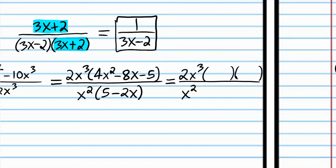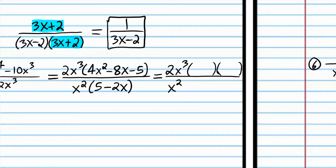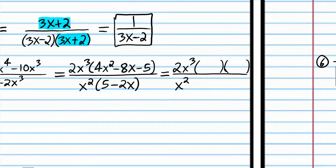And remember, a quadratic's always 2 sets of parentheses. Now, you see this number in front here? That messes everything up. That makes this a lot harder. Usually what we do is we ask what 2 numbers multiply to negative 5 and add up to negative 8. In this case, we're going to ask what 2 numbers multiply to negative 5, but they're not going to add up to negative 8. Why? Because of that 4. That 4 messes everything up.